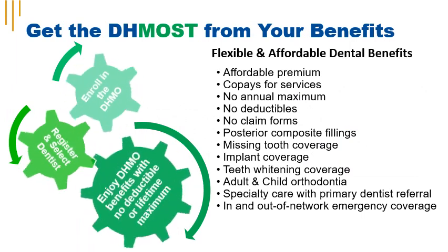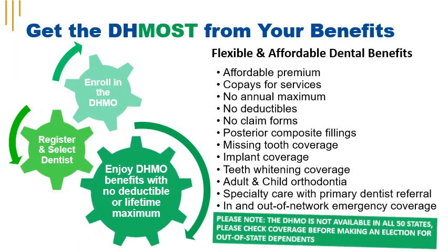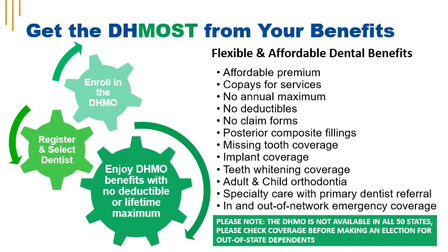The Dental HMO from Delta Dental is an affordable, flexible option for dental coverage. With the DHMO, you have set copays for services, no annual maximum, no deductible, and no claim forms.